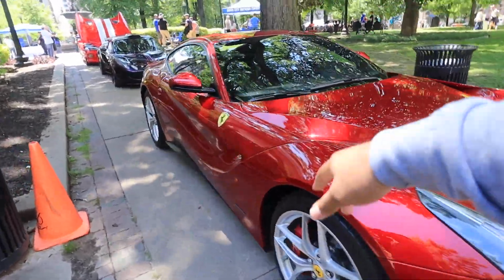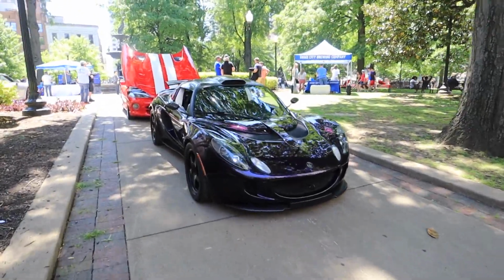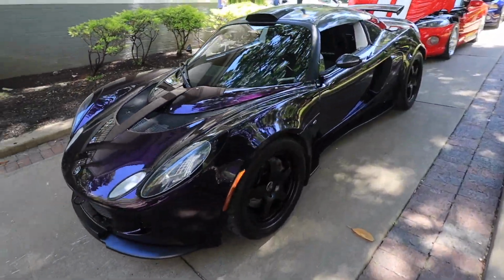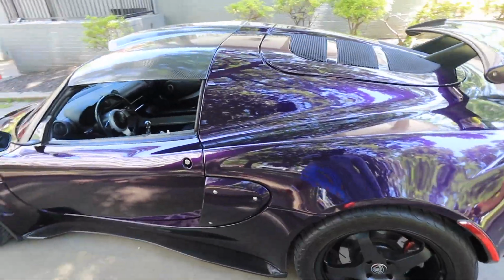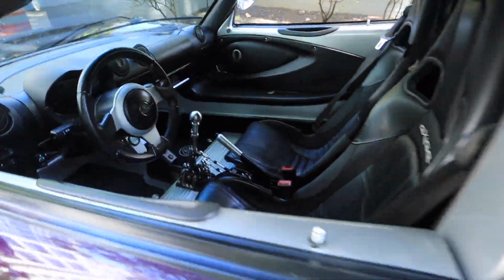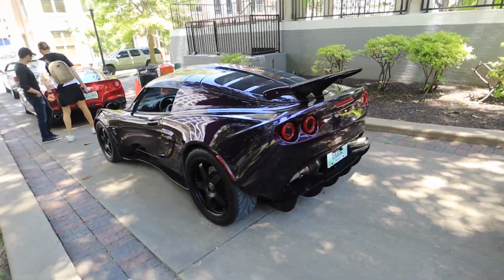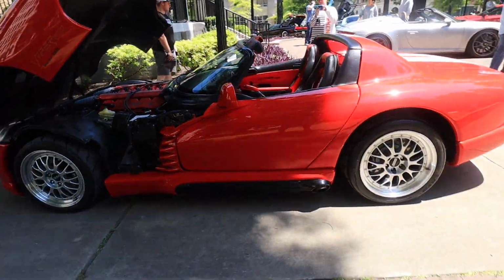Now I know my boy Kier, he love Rari. This ain't the one that he want, but I know he love Rari. But I'm definitely a Lambo guy when it comes between them two. I believe Luke wrapped this one too at Nice Tints. I'm almost 100% sure he wrapped this one, that purple, which I was finna do on this thing at first. But it's nice though. He got the carbon fiber hood on his. Purple Lotus, okay. Viper nice. You go ahead, I'm sorry.